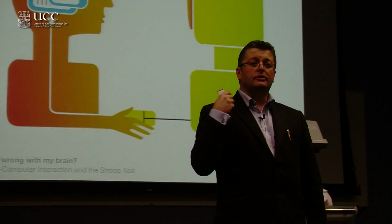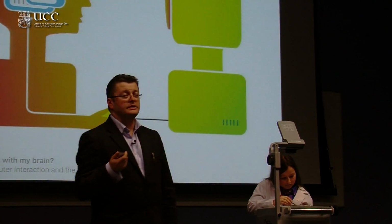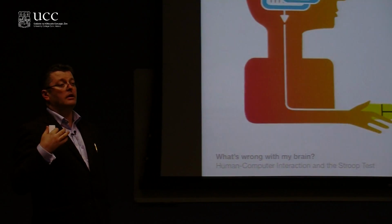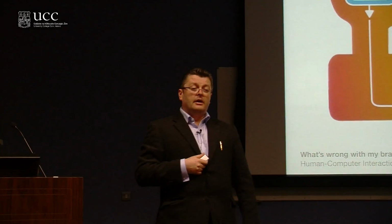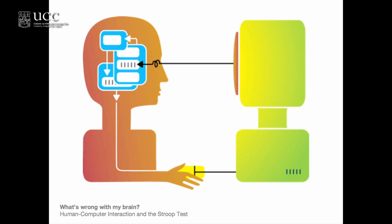Computer science is also about understanding how humans think. So you might have heard of the field of artificial intelligence. This is understanding how the brain works and how we can automate that to some extent. Now that sounds very grand, but it's also important when you're designing interfaces for computers. So I'm going to do a little experiment with the rest of you, and you all have to participate.